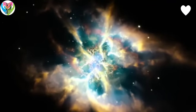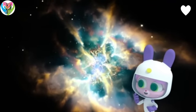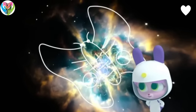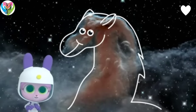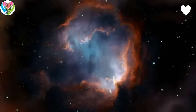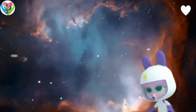This is called the Crab Nebula. Oh, is it called crab because it looks like a crab? It is. Looks more like a butterfly to me. And that one's like a horse's head. That's its name, Horsehead Nebula. Nebulae are made up of gigantic clouds of dust and gas. Wow.